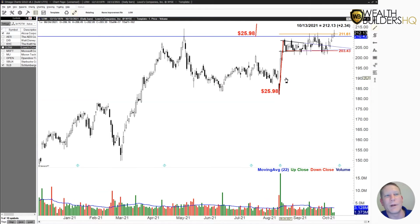Lowe's did kind of sort of break out. As I said last week in this review, not excited about this anymore. It's just gone sideways for too long. And now over 5 or 6 days, we've moved up quite a bit, really gappy. It's been very volatile the last few days, more volatile than normal. It's just been wild and crazy. I don't really believe in this breakout.